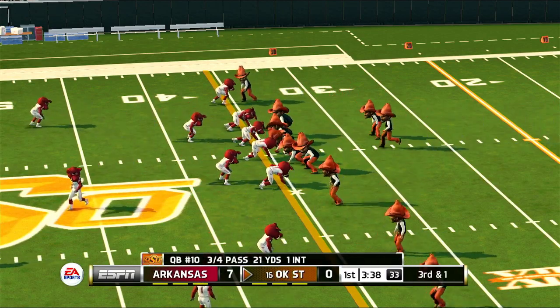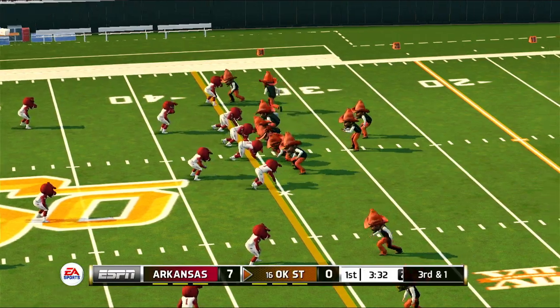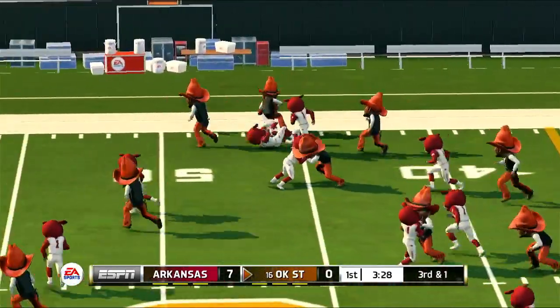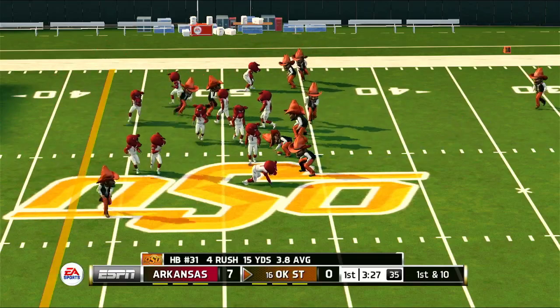They come out in a 5-wide set. Red 2, orange 3. Pitch out, got the corner. And he's shoved out of bounds at the 47-yard line. Now he took the pitch there and was able to get the first down. It's a nice option play.